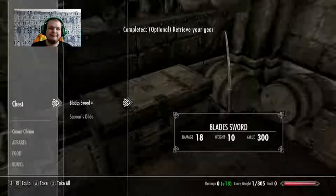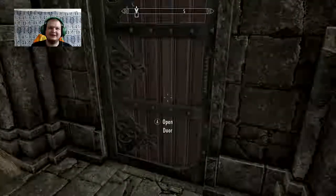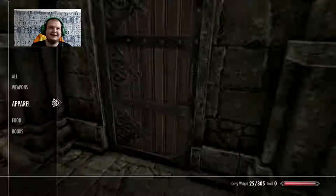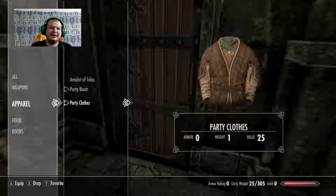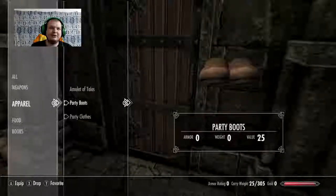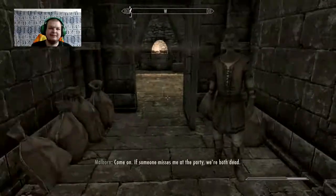Got my sword and Sauron's dildo. Oh, yeah. I need to equip that. And, holy shit. That's it? Come on. If someone misses me at the party, we're both dead.